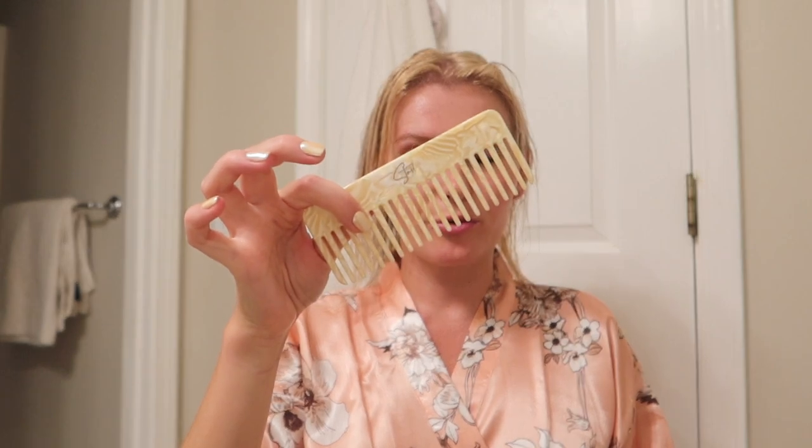I'm going to use this wide tooth comb here and distribute the product through the hair, brushing it out a little, starting on the ends and then working my way upward. Seriously smells so good. And then I'm going to take that hair oil. This is a mist, so I don't know if I want to spray it directly onto my hair. I might spray it onto my hand.